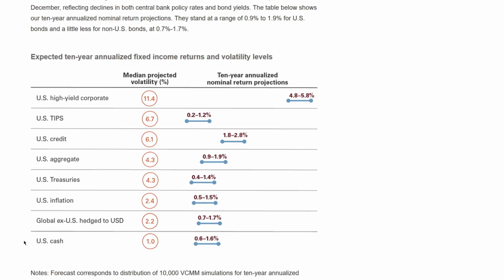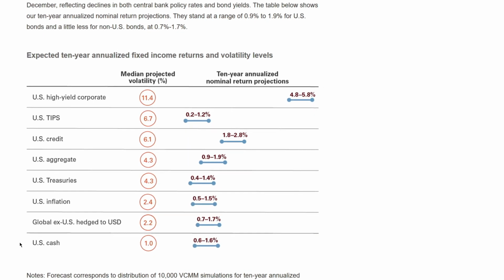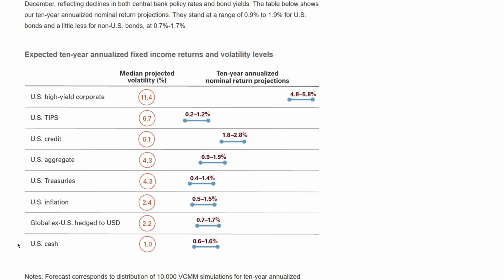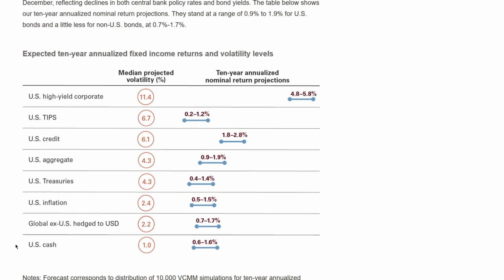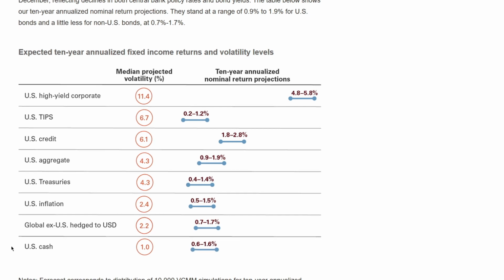And that is okay, because bonds' purpose in a portfolio is to stabilize our overall portfolio volatility and help us stomach the bad times. Or if you're closer to retirement, you may not want to bear the risk of equities.